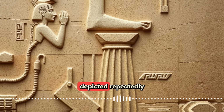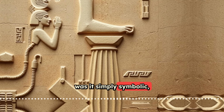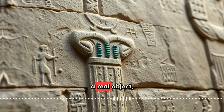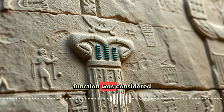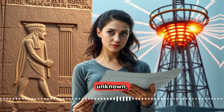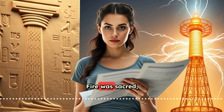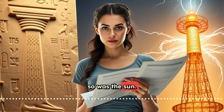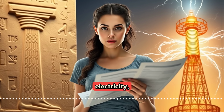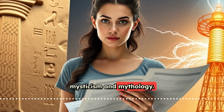If a device was depicted repeatedly in a religious temple in multiple reliefs, was it simply symbolic? Or could it be referencing a real object, perhaps one whose function was considered divine? Ancient cultures often deified the unknown, especially when it involved light, power, or transformation. Fire was sacred, so was the sun. Is it so far-fetched to imagine that electricity, if known, would also be hidden behind layers of mysticism and mythology?